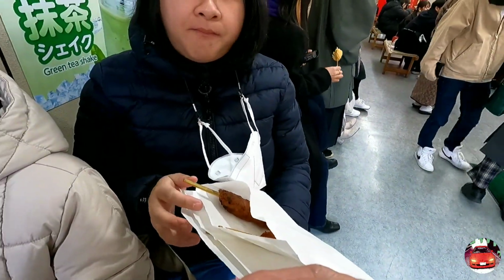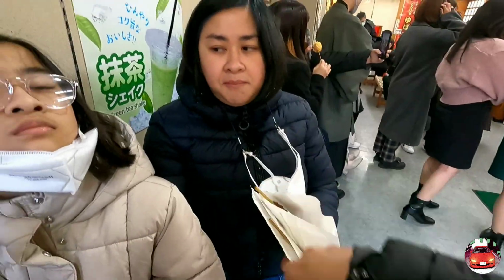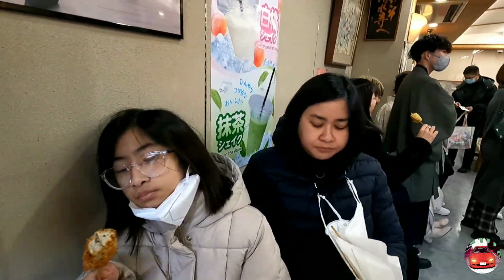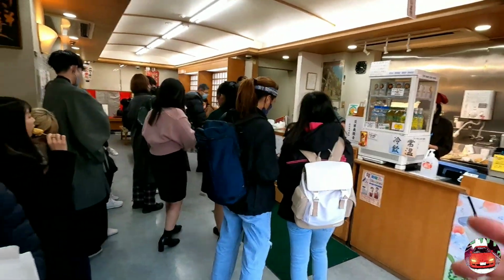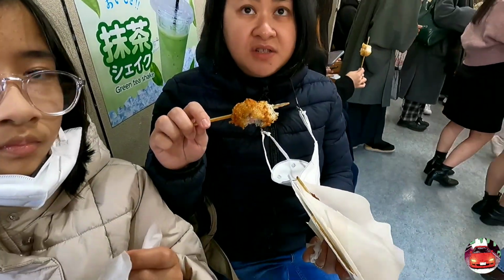Nag-flashback yung kabataan ko. That food reminded me of my childhood. Alam mo kung anong lasa niyan? Yung nagtitinda ng fishball, yung bola-bola. Tapos meron sila yung kinukutsara nila isa-isa, tapos nilalagay dun sa piniprito. Yan yung lasa nun. Ganon yung lasa niya. So, ang sarap. Para sa bola-bola. Crispy in the outside, juicy in the inside. It's a bit salty also. Medyo salty. Tapos para siyang fishy taste. Masarap.